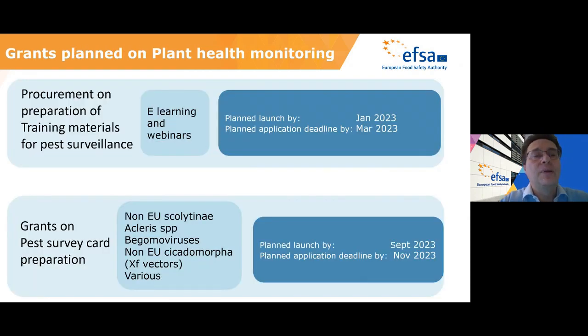So in the same area of plant health monitoring, we have then the plan for 2 different types of grants. Also, these are grants which are not linked to cost, so with a fixed amount for different types of activity. So it's very simple for budgeting and also for the final closing of the grant. And these grants serve, like the previous ones, to support the EFSA activity in plant health, so to work together with EFSA in delivering the support to the European and member state plant health surveillance.